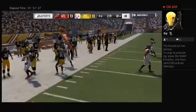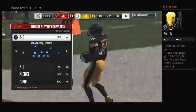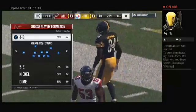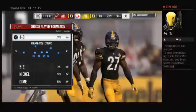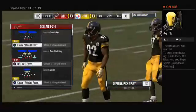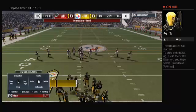So a change of possession here on the punt. And the Steelers will go on offense here, 1st and 10. Pittsburgh's offense now heading back out onto the field. And that last drive, a long drive, but not just that. They had a great air attack going. Do they stick with that?